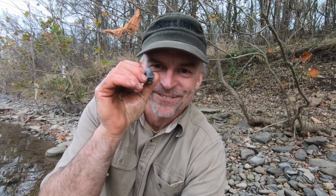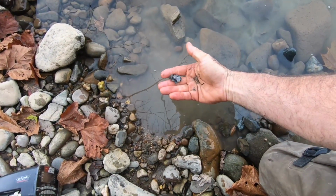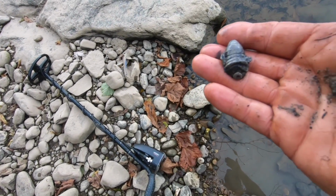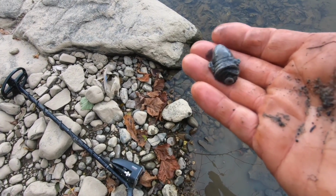Well, I got a relic. I have a Civil War bullet. This is a Williams cleaner bullet, not a minie ball, although it looks like one. That's pretty cool right there. We scored. Found it in the water. It's all mushed up, probably hit one of these rocks. Give you a close up of that, huh? That's pretty cool, huh? Still got the zinc washer on the bottom.